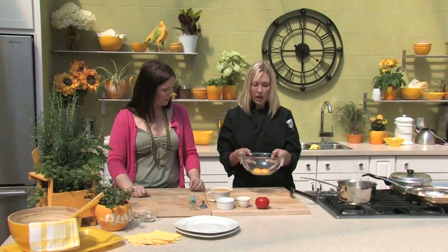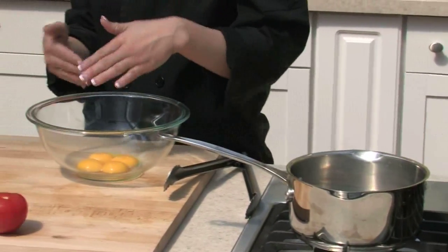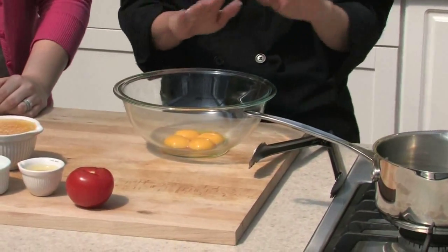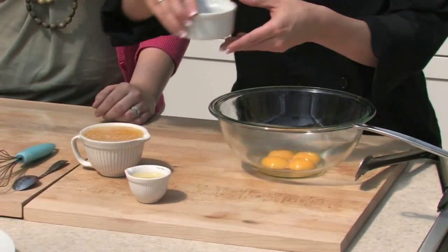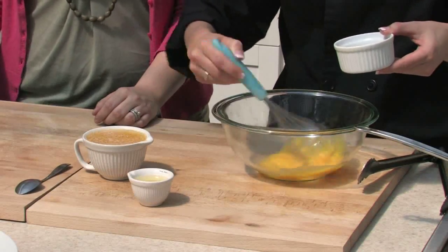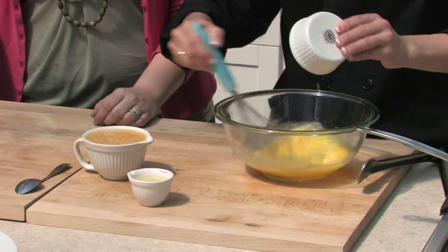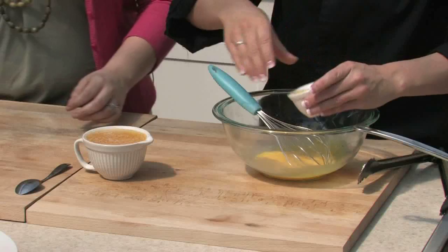If you have a double boiler, you can use that. In this case, we're just using a pot of simmering water and a bowl that goes right on top. You don't want the bottom of the bowl to be touching the water, so make sure there's a space in between. I have 4 yolks here. I'm going to put in a tablespoon of water. We're going to mix this all together before it goes over the double boiler. So we have a tablespoon of water and about 3.5 tablespoons of fresh lemon juice.